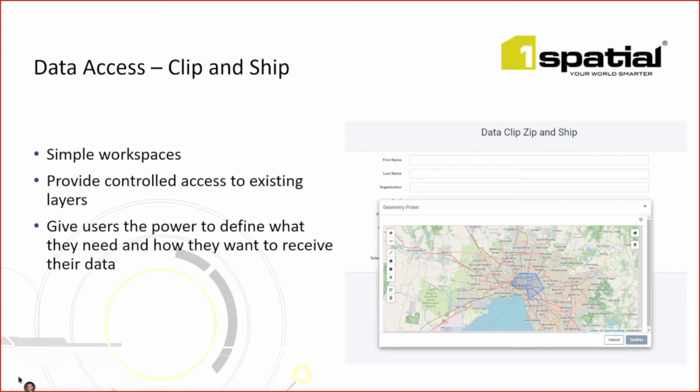And this one's really quite simple to set up, and also can take a lot of the load off your GIS team in terms of having to field these sorts of requests from time to time. So yes, with all basic FME things, starting in Workbench, this is quite a simplistic example of how we could use a workspace that we could then publish to FME Server to provide a clip and ship.